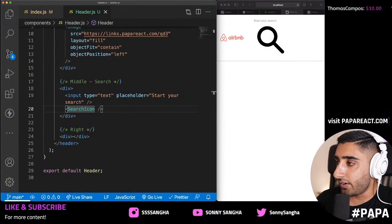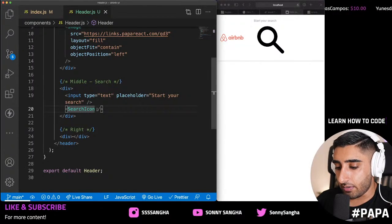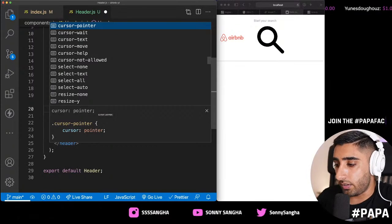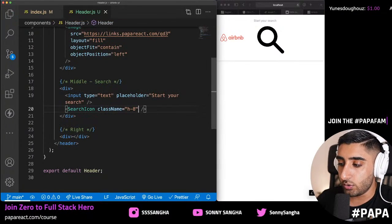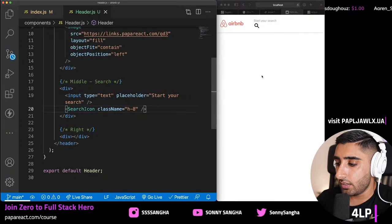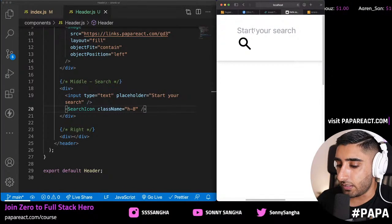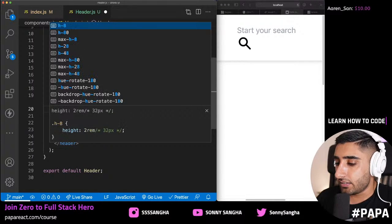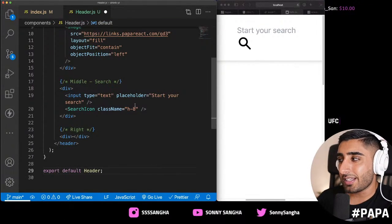So at this point, we've got the search icon. What I can do now is go to className. With the className, I can start applying all the styles that I want. I want to give it a height of 8 because it's kind of huge right now. All right, there you go. Looks a bit smaller. I'm going to zoom in a little bit as I apply it so you guys can see it. I'm going to make this a little bit responsive, but we'll sort that out in a second.